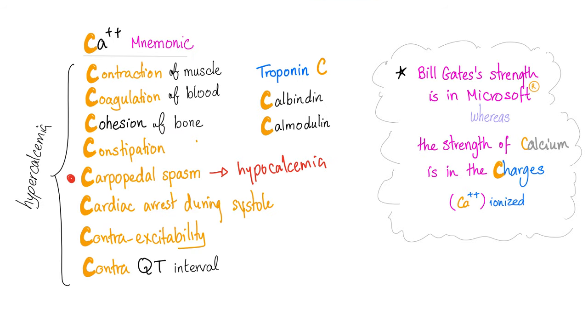We'll talk about calcium. Calcium is the hero of contraction of muscles and coagulation of blood. Calcium gives cohesion to the bone. Calcium disorders can lead to constipation. Carpopedal spasm happens with hypocalcemia. Cardiac arrest during systole happens with hypercalcemia. Calcium is contra-excitability. If you have high calcium, nerve excitability will decrease. If you have low calcium, nerve excitability will increase. In previous videos, we mentioned that calcium is a membrane stabilizer.